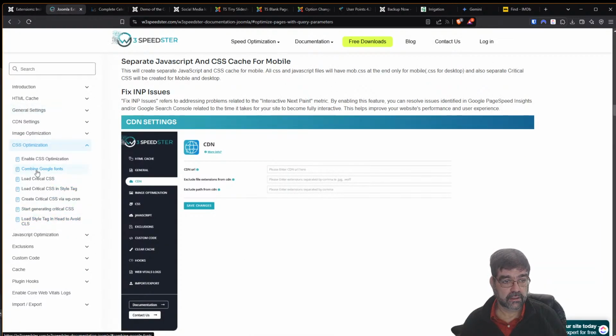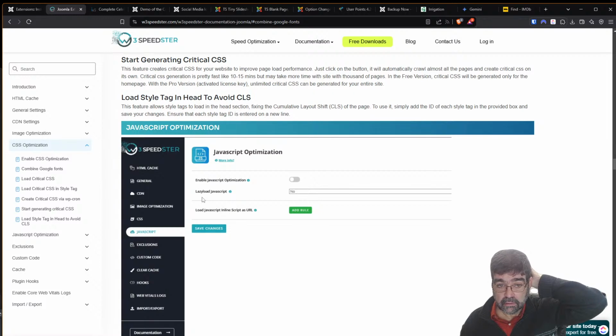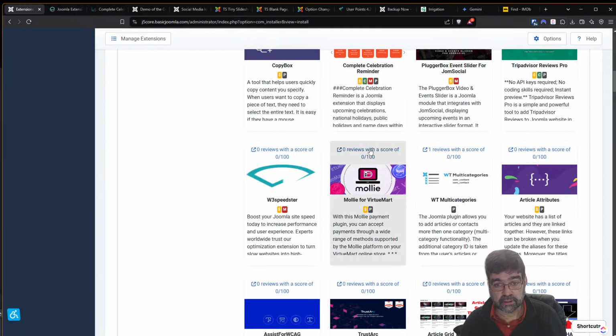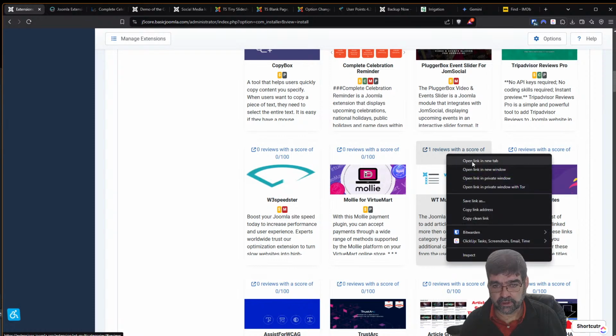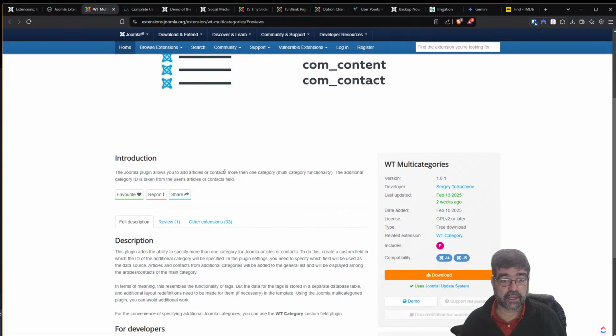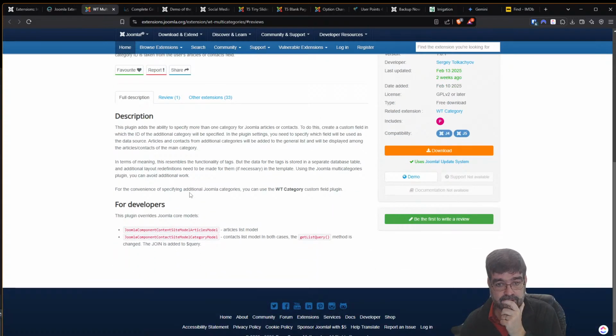put a lot in there. So Joomla optimization extension. All right, Molly for Virtuemart. So that's a payment gateway for Molly, which is also a drug. WT multi-categories. Oh, I think we saw this. Allows you to add articles or contacts in more than one category. Yes, we did look at this. We have seen this. It was added February 10th.